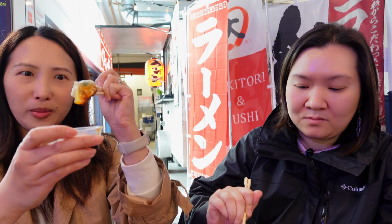So they told me this is the vinegar soy with some chili oil. And this one is the vinegar with pepper and garlic. The filling is really juicy. And I like the chili oil. It's just a little bit of kick and it's not too strong. Wow. And the bottom is crunchy. What do you think? First time eating them. It's actually really good.